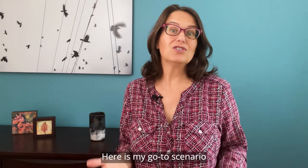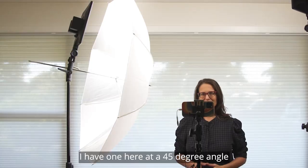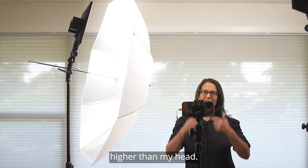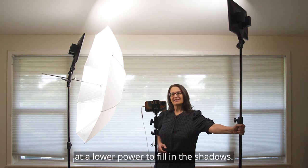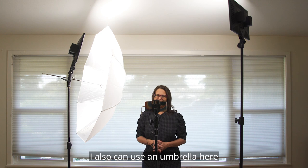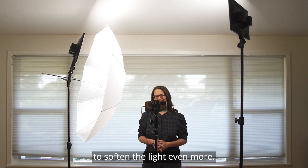Here is my go-to scenario with a set of Dazznys. I have one here at a 45-degree angle, higher than my head. The second one I have here at a lower power to fill in the shadows. I also can use an umbrella here to soften the light even more.